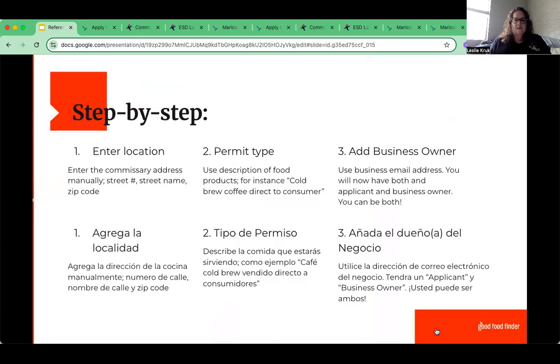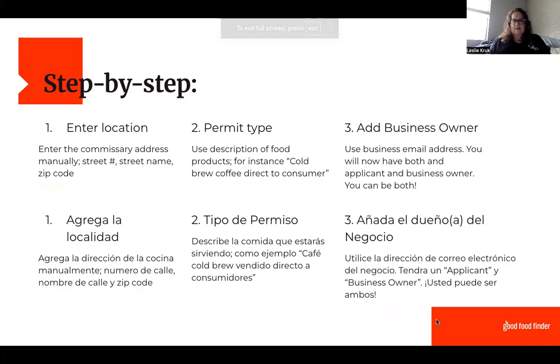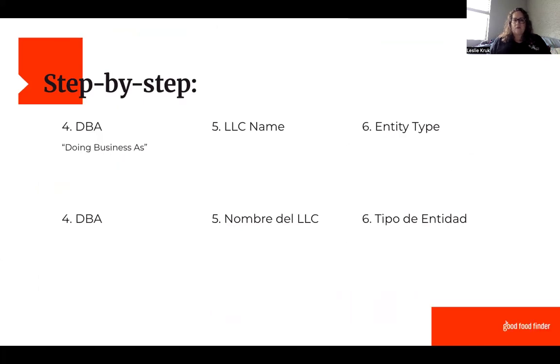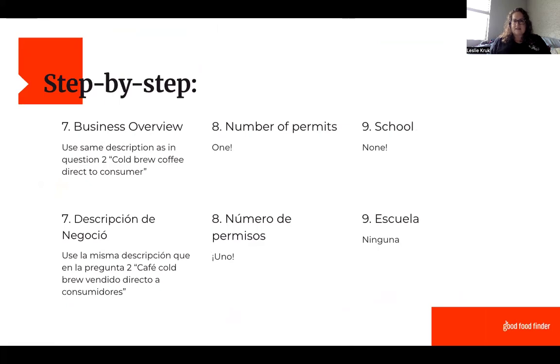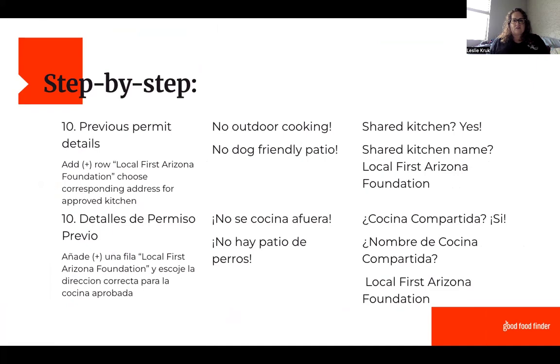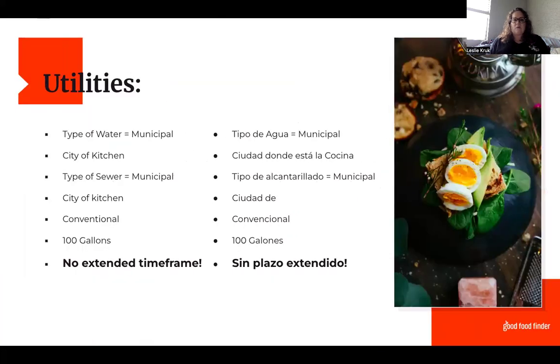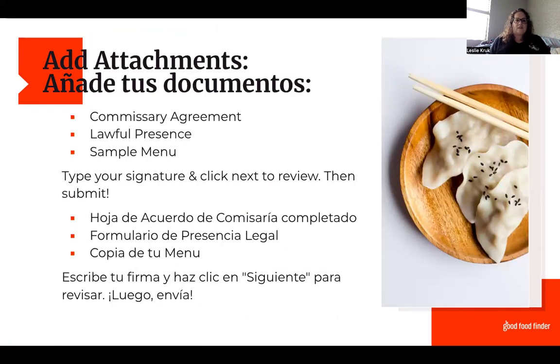So again, all of the pieces of the application are covered step by step in this presentation, so you can go back and go through each of these pieces so you understand how to answer the questions correctly. And especially on this next page, I'm going to show you the square footage information is all here for your reference, and other things like where the water comes from, what type of sewer system it is, the capacity of the water heater. All of that is in the slides for your reference. Again, those attachments that you're going to add.